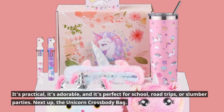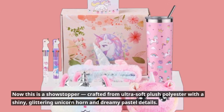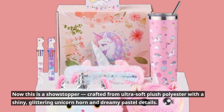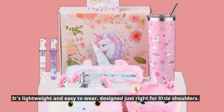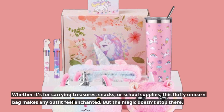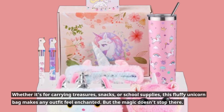Next up, the unicorn crossbody bag. Now this is a showstopper, crafted from ultra-soft plush polyester with a shiny, glittering unicorn horn and dreamy pastel details. It's lightweight and easy to wear, designed just right for little shoulders. Whether it's for carrying treasures, snacks, or school supplies, this fluffy unicorn bag makes any outfit feel enchanted.